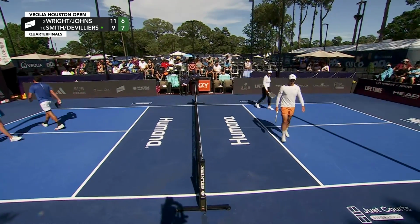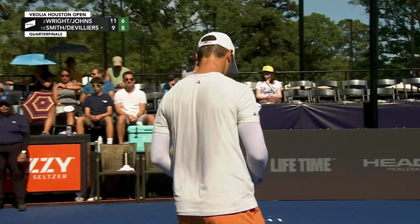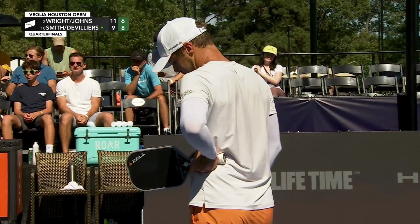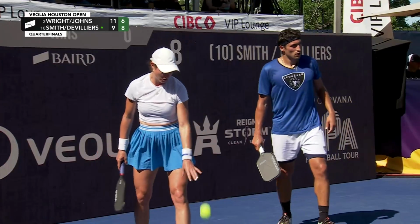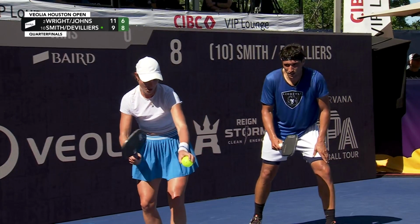Wow, and an unnecessary reach in from Jay Devilliers. Grabs the ball he should not have gone after, but another miss from Ben right here. Yeah, and I'll throw out the very unnecessary from Jay Devilliers, but the cookie from Ben catches the tape. A couple unusual misses from him in game 2.